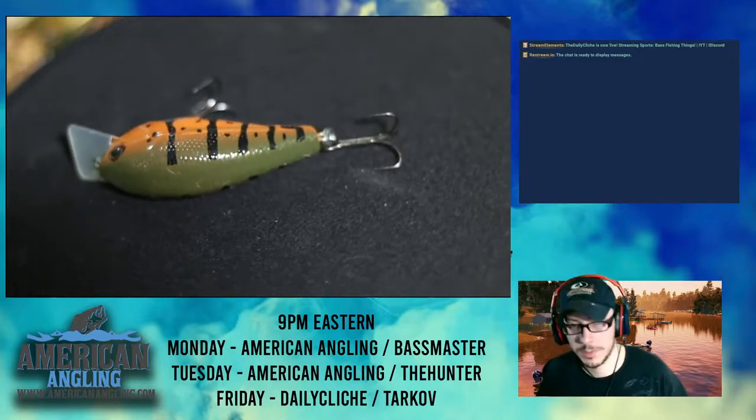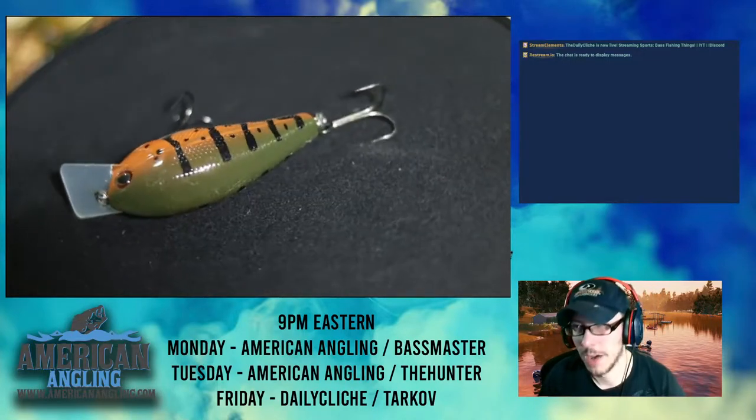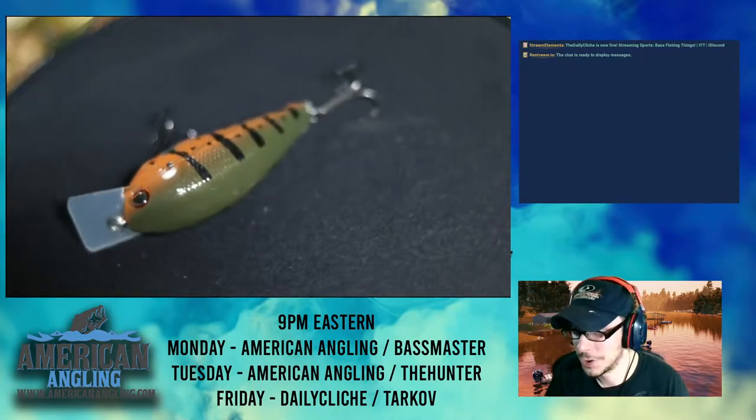So this is a Livington square bill. This is a fantastic square bill. I think it runs really well. It gets to about 4 to 6 feet or so with like 8 pound fluorocarbon. It's a good crankbait. Circuit board blip definitely gives it an edge in a lot of ways.